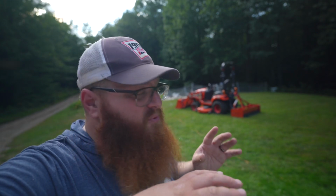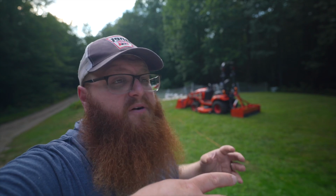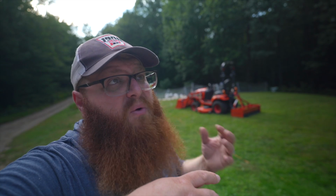But the biggest thing is that we're not in any rush to get rid of the BX. I'm not unhappy with it. It's performed flawlessly for us so far, as long as we stay in the scope of what the tractor actually is for. Once you start pushing it to its limits, that's where you start running into problems, and I'm a pretty safety-oriented guy. I don't necessarily want to find myself pushing this thing to the brink and putting me or my wife or my child in an unsafe situation.